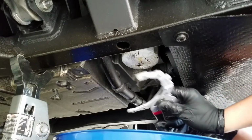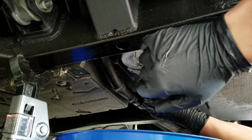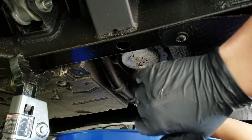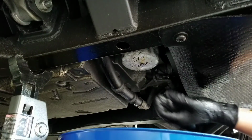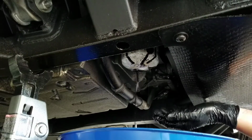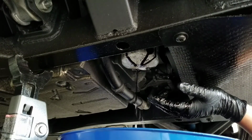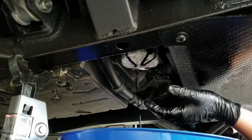Got our filter wrench. Comes off like butter. Nothing. Wow. There she goes. All right. Took her a little while to drop it. Here we are.